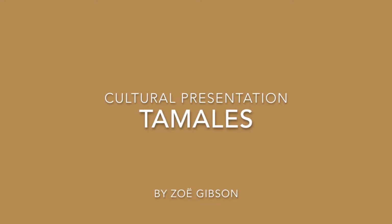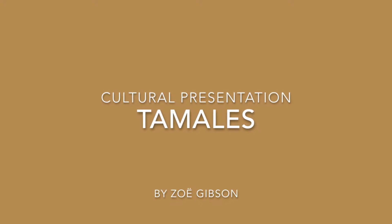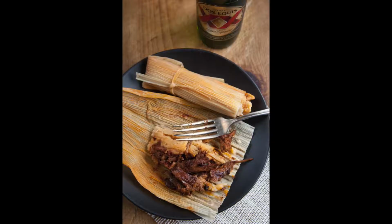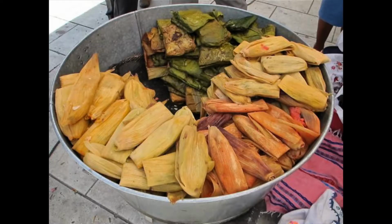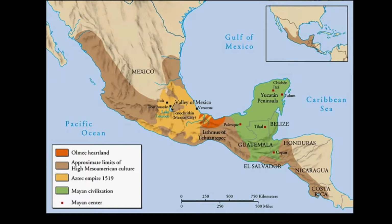Hello, class. My name is Zoe Gibson, and I am doing my presentation on tamales. A tamale is a traditional Mesoamerican dish made from masa dough, with a usually savory filling and steamed in a corn husk or banana leaf. Tamales can have all sorts of fillings and preparations depending on how you like them.